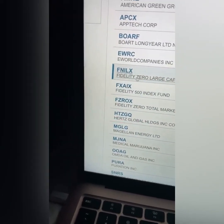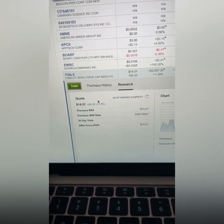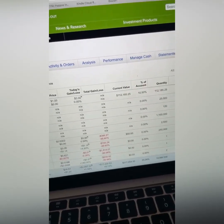Now listen, what I want to do is explain to you what an index fund is, and how do you choose them, and how do you ensure that you win and don't lose. Does that make sense? Can I get an amen? Let's go below. So we're going to search right now.